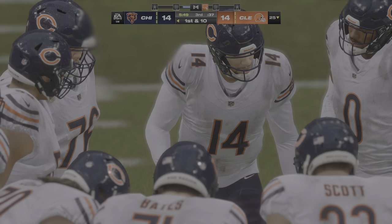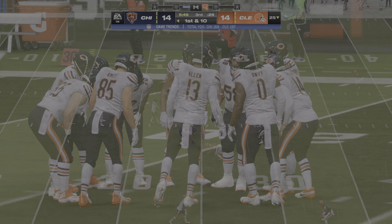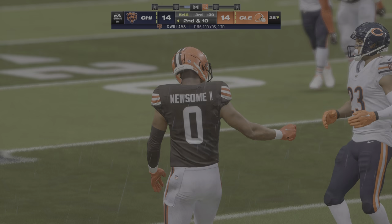And that shouldn't change the mindset a whole lot from an offensive perspective, because they already knew this was going to be a hard-fought game. Now they just need to go out, execute their game plan, and keep moving. Williams now on first and 10. And his throw here is incomplete.